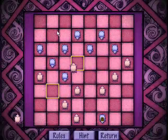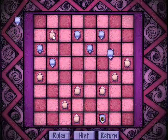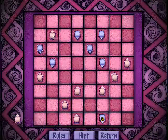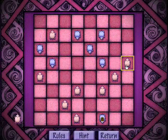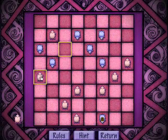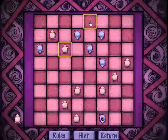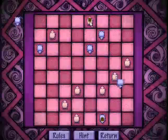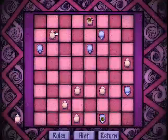Jumperino. Eat shit, bitch. I'll take that, thank you very much. Ooh, she's gonna be able to jump me. Actually, I can jump her. I can do a double jump on her. King me. She's gonna jump me, though. Yep. I figured as much.